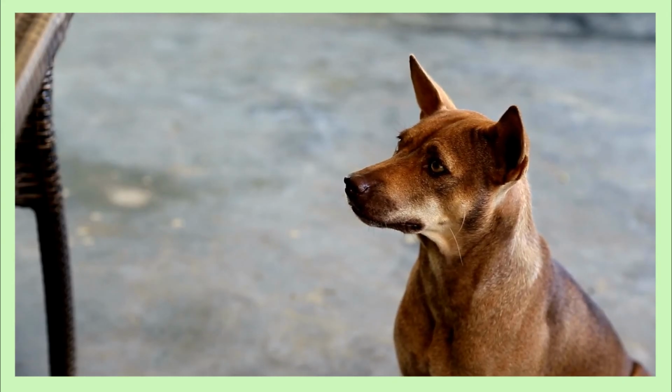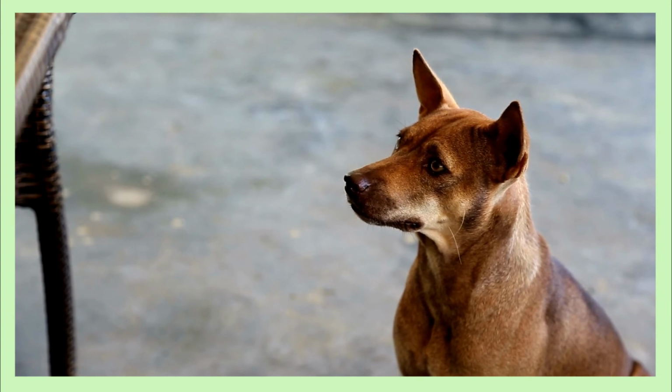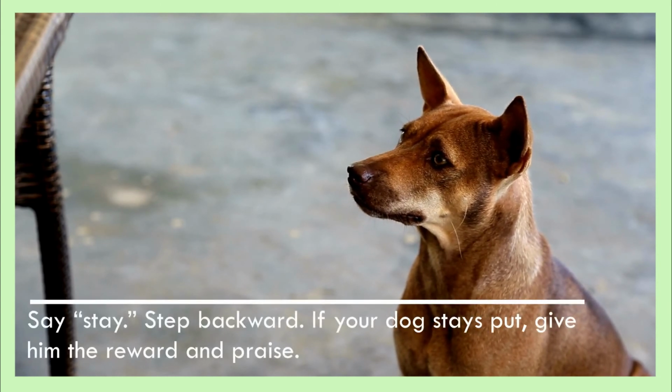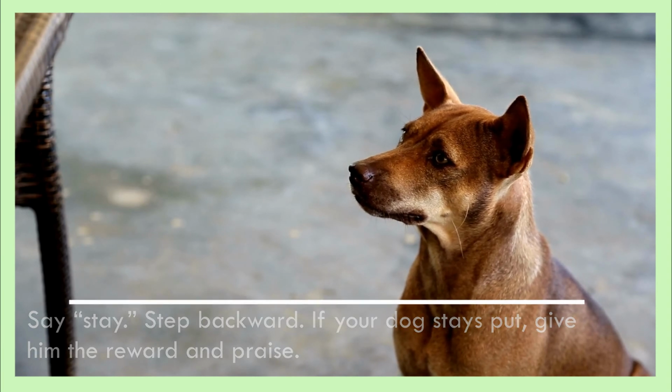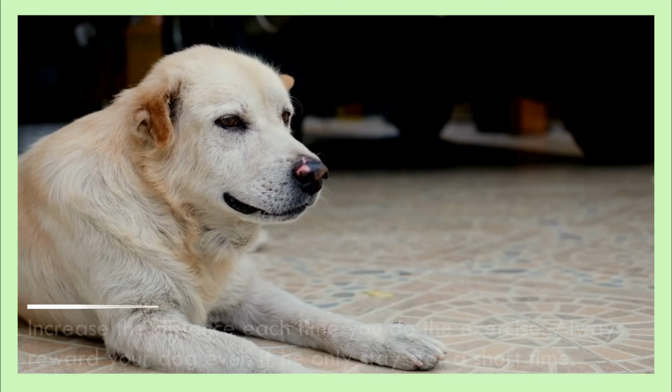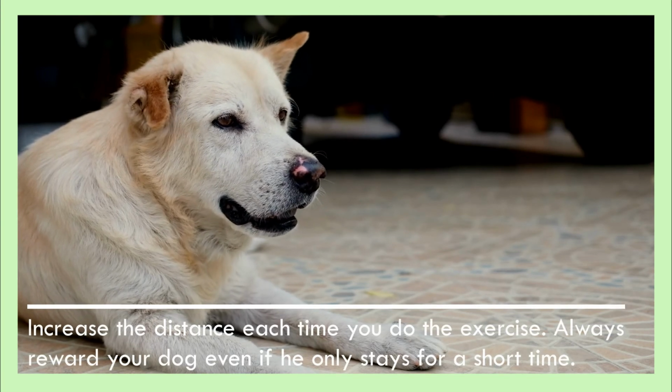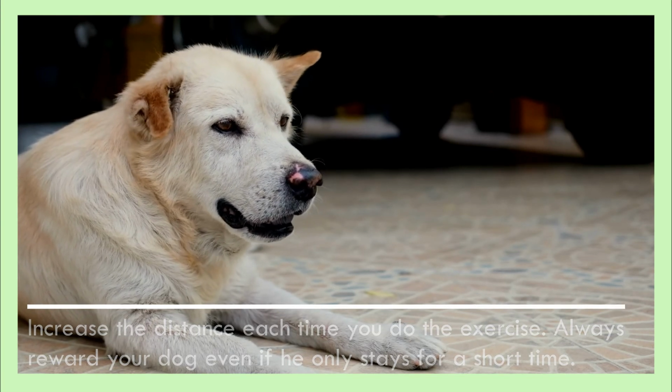Stay. Command your dog to sit or down first. Open your palm and put it in front of you. Say stay. Step backward. If your dog stays put, give him the reward and praise. Increase the distance each time you do the exercise. Always reward your dog even if he only stays for a short time.